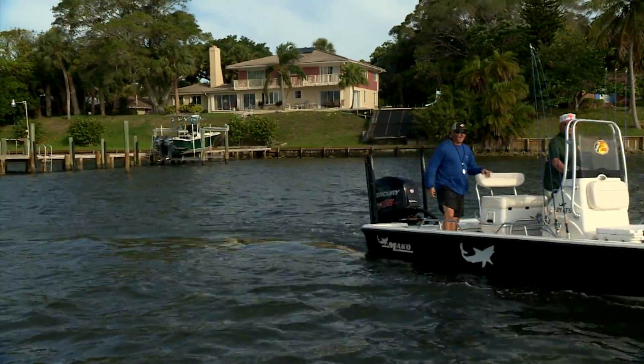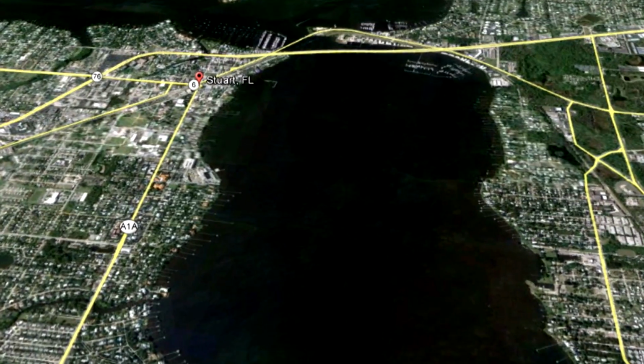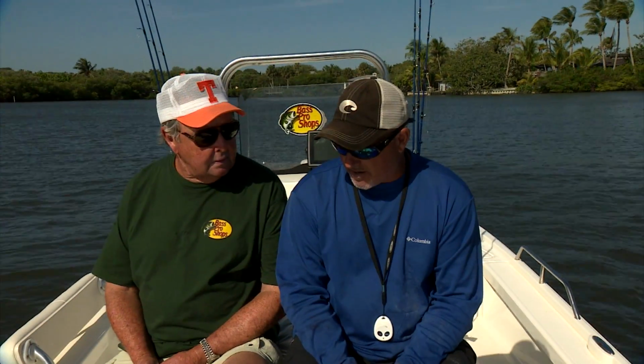I've always said if you want to catch a gigantic snook, come to Stuart, Florida. This is the place to do it. I caught my biggest snook here several years ago, and I've never come here that I haven't caught a lot of snook. I always teamed up with you, and this is a place I've always done it. I think Stuart, Florida is probably the best area for catching a big snook almost any time of the year.